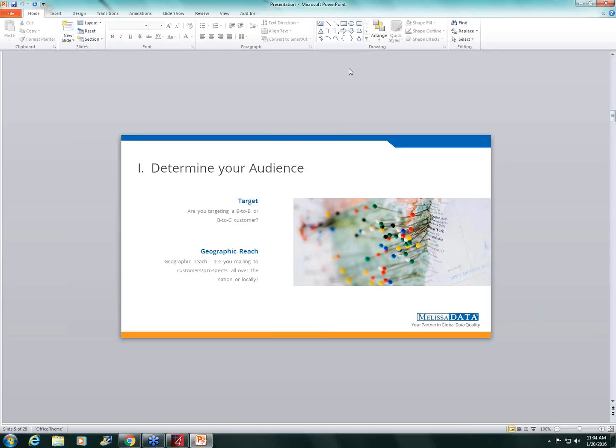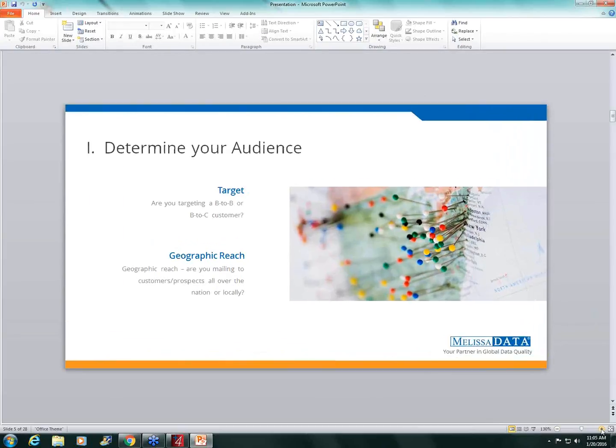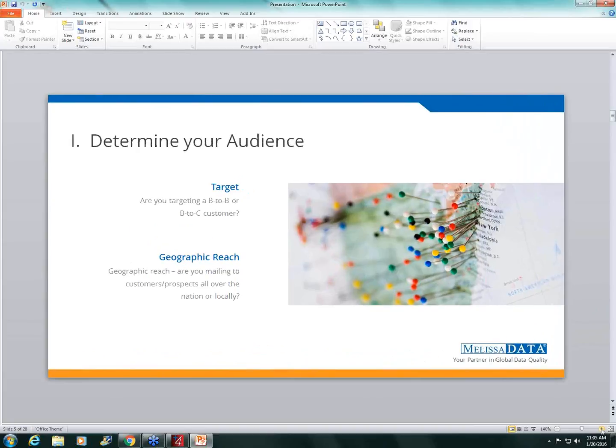For example, if you're a pizza place, then most likely you're only going to go for geography. You want the customers that are close to you, most likely in a radius or within a delivery area. So in that case, you don't care so much about the demographics as the location.